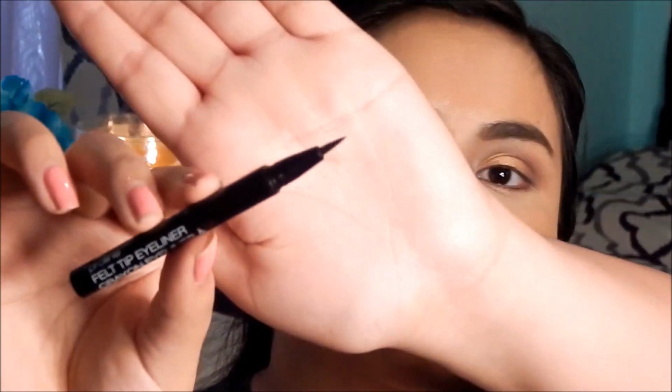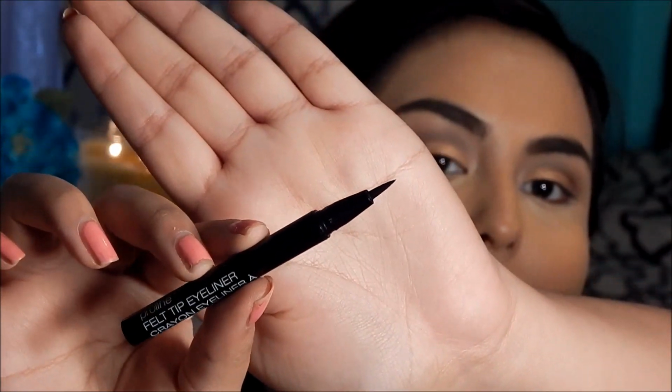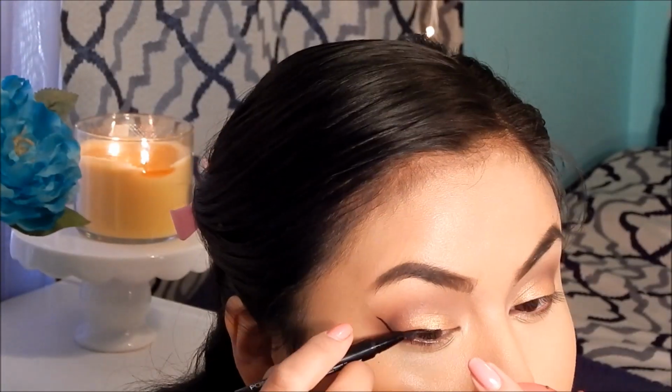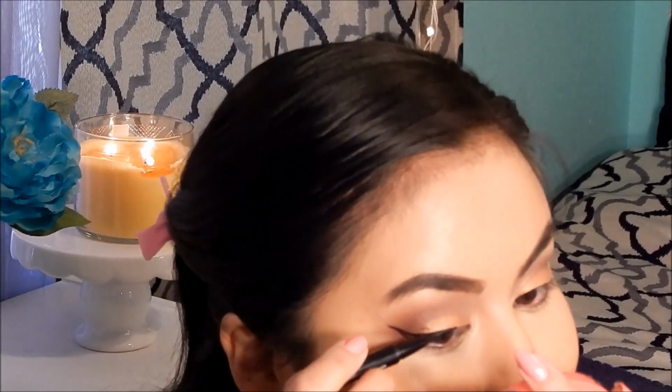I heard really good things about these eyeliners and how pigmented they are. So that's the tip of it, which is very, very pointy, which I feel like this might help me have more control with my eyeliner. Oh, okay. I'll clean that up later with a Q-tip. Oh, okay, so I like it so far.